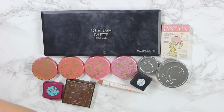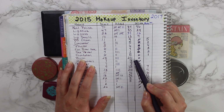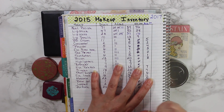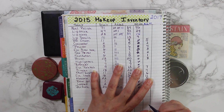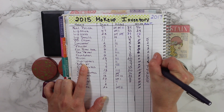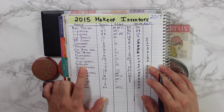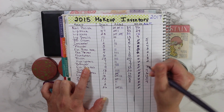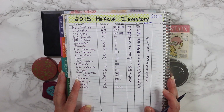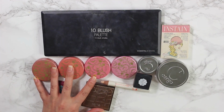So let's go ahead and pull out our inventory sheet and see what we got left. Okay, so we started out with 20 blushes, and now I have 8 blushes. Oh my gosh, guys, I was not even expecting that. I definitely thought I was going to hold on to a lot more than I did. For highlighters, I got rid of 5 and I was left with 2, which is my perfect magic number. I love to have just 2 of everything, but you know, that's going to take a bit. Bronzers, I had 7, and again, I reached my magic number of 2. So I am so thrilled with this decluttering. I had no idea when I went into it that I was going to do that well.